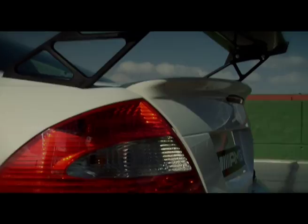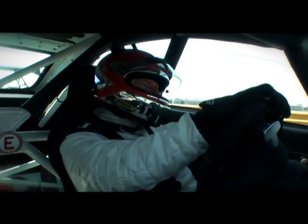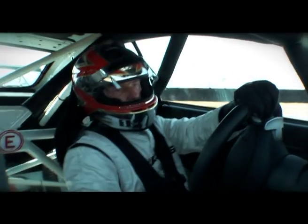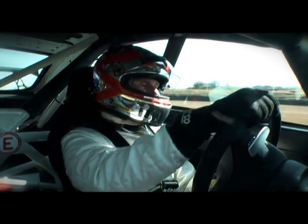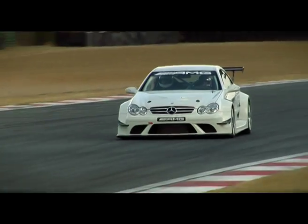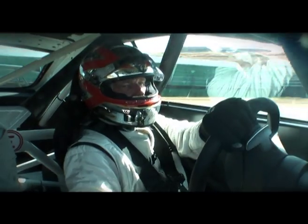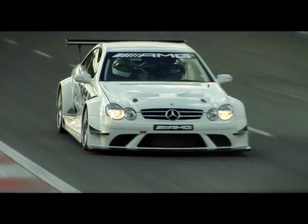Something Joe Bloggs won't be able to buy is the CLK DTM AMG. Loosely based on the 2003 German Touring Car Championship winner, it takes a seasoned professional like Bernd Mailander to get the most from a car like this. Although better known for his exploits as the official Formula One safety car driver, he's also an experienced racer. Having driven most circuits in the world, he reckons Kyalami is a great track with lots of challenging corners.